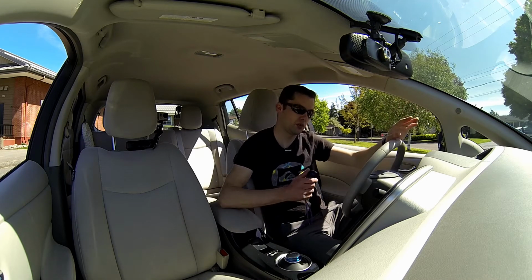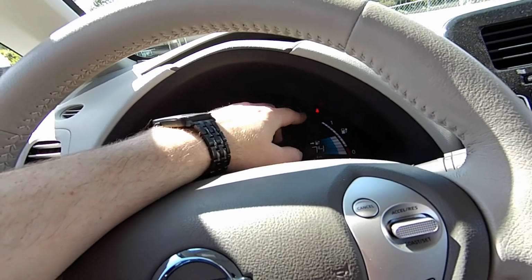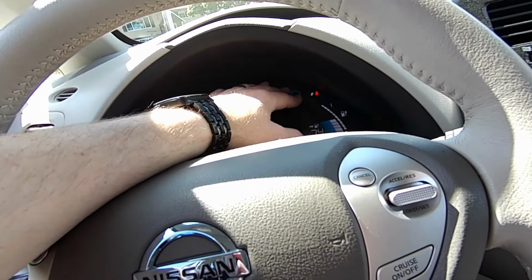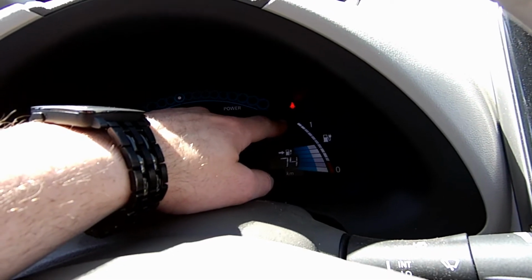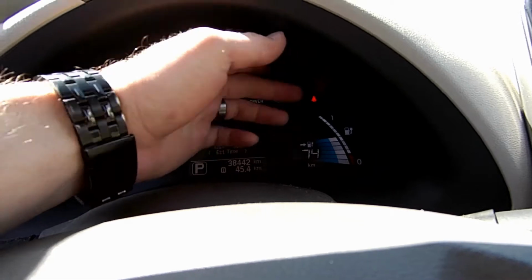But you're going to want to find out what the state of your battery is. The easiest way is to get whoever's selling the car to charge it fully. Plug it in overnight or whatever and let it charge all the way until you can't charge anymore. If these bars over here do not go all the way to the 12th bar, you've lost capacity. As you lose capacity, obviously your range goes down.